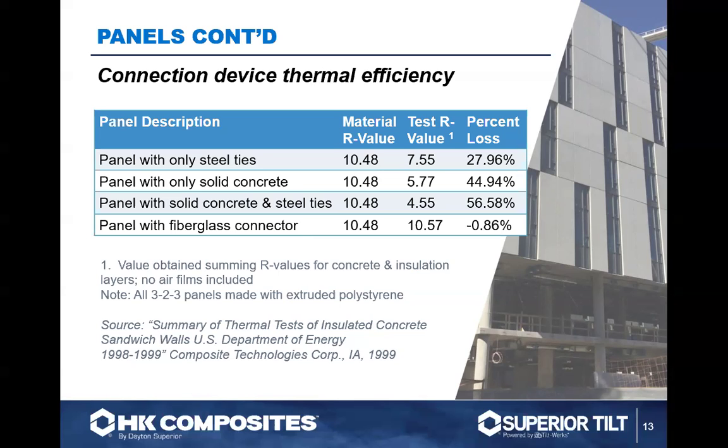If we have a certain amount of solid concrete in those panels, we could lose half of the efficiency of the panel just through thermal conductivity across those two faces. When we use a fiberglass or plastic connector that's able to deal with it, we don't lose anything because we don't have that thermal drive across the panel. Next slide.